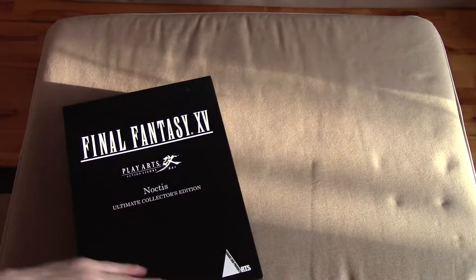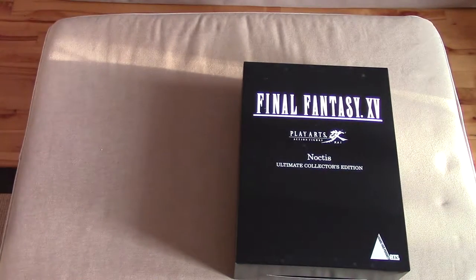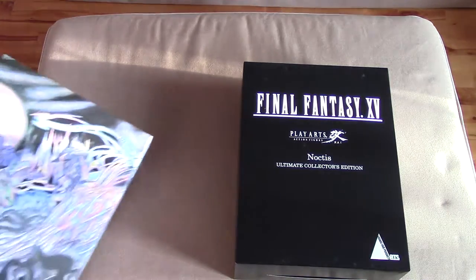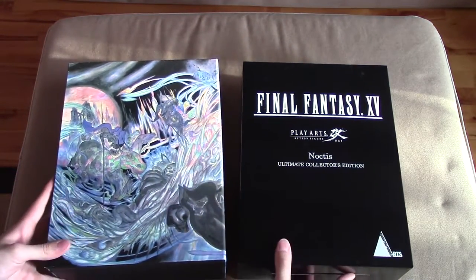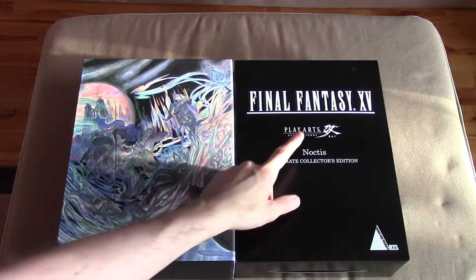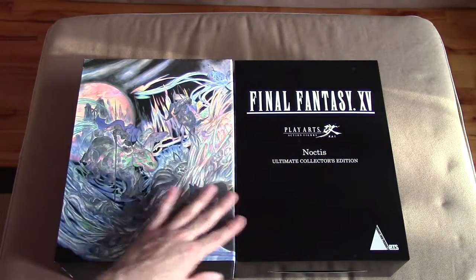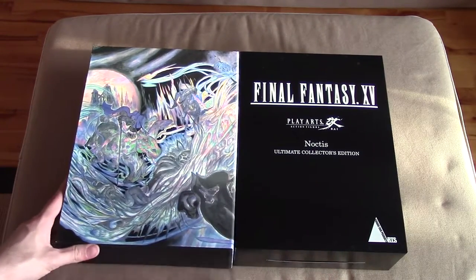Okay, so we had this box, and we also had this box. So these were the two boxes that were contained inside. So we have the Noctis action figure from Play Arts. Now, I wanted to do something a little bit different here.